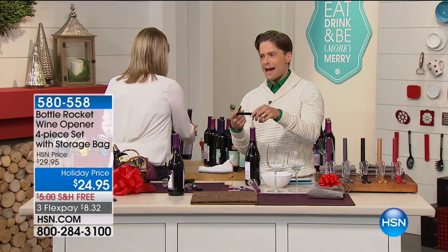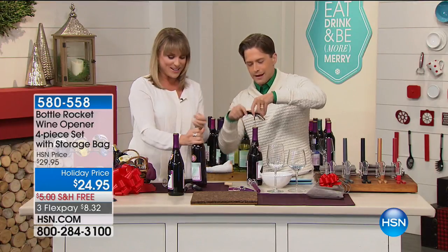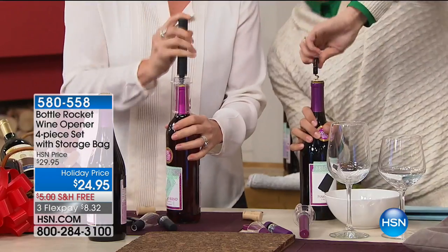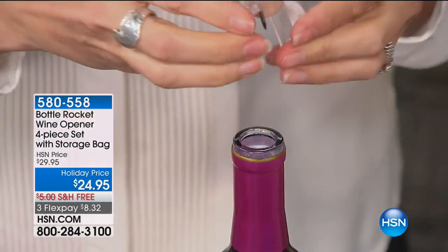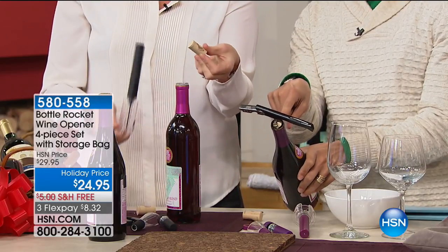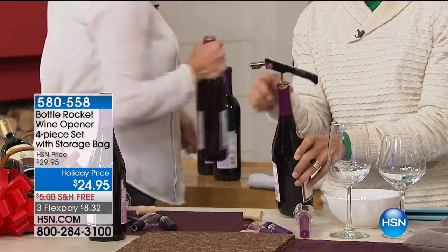I'm done. Why did you stick a knife out at me? Well, were you trying to injure me? Ow! Let me do another one. Okay, no. I'm almost done. I love this. And look at where my cork's going. It's stuck. It's going inside. It's ruining a bottle of wine. It's ruining your evening. It really is.